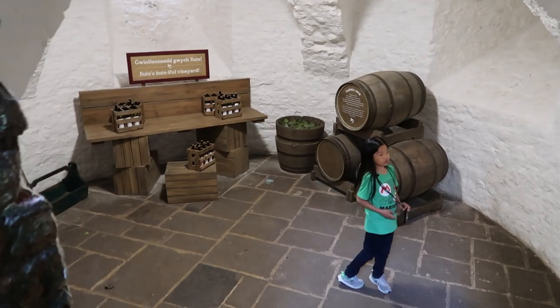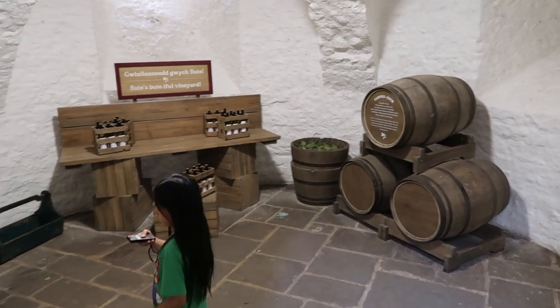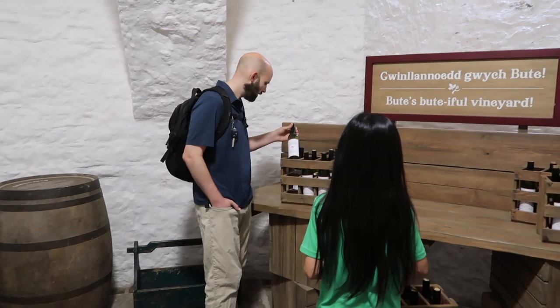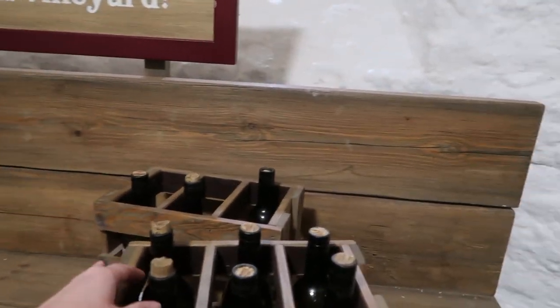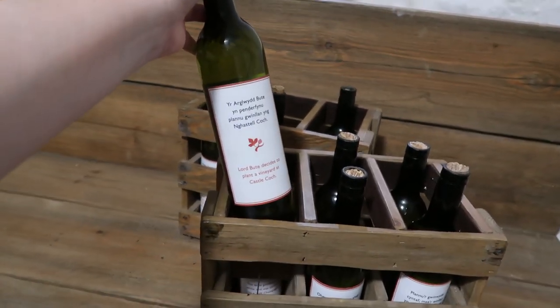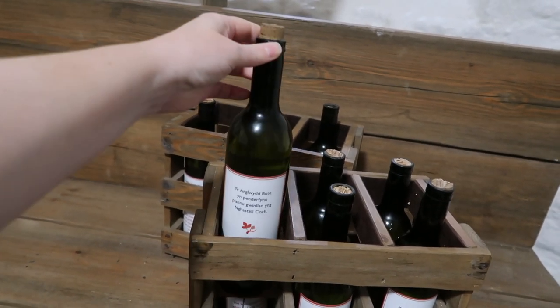He's going to lead us to the most important room in the whole castle. The beer is. There we go. That's the storeroom. Hey, are you testing it? I don't think they would put real wine down here, babe. It might be filled with resin. Yeah, it looks like it's full, but it's resin.